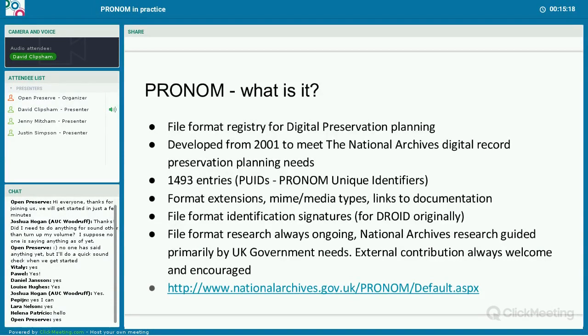We looked around at the market at that time and found that there wasn't really anything out there that met our needs. So we commissioned to help us develop this tool. It's obviously grown since then.